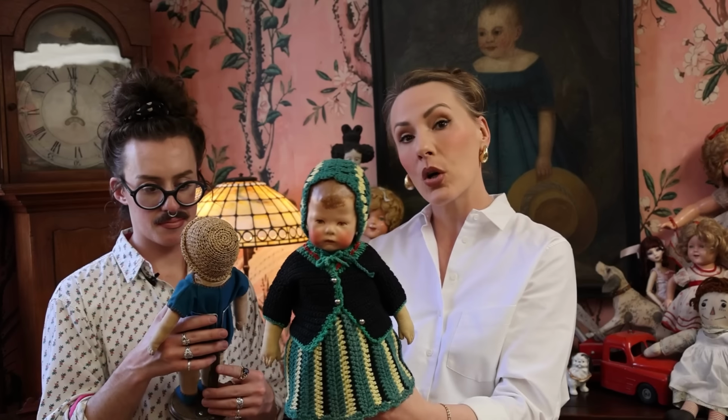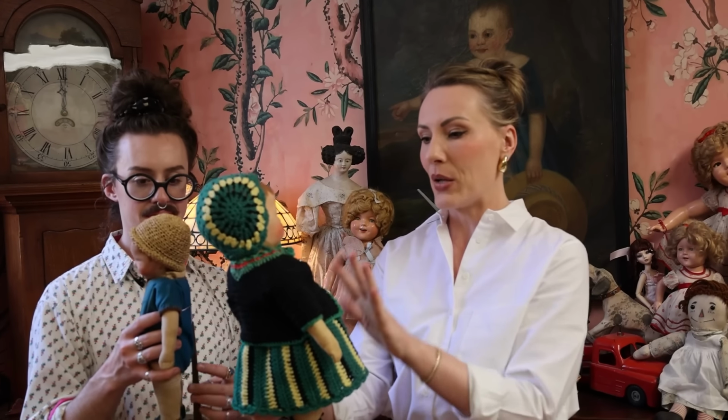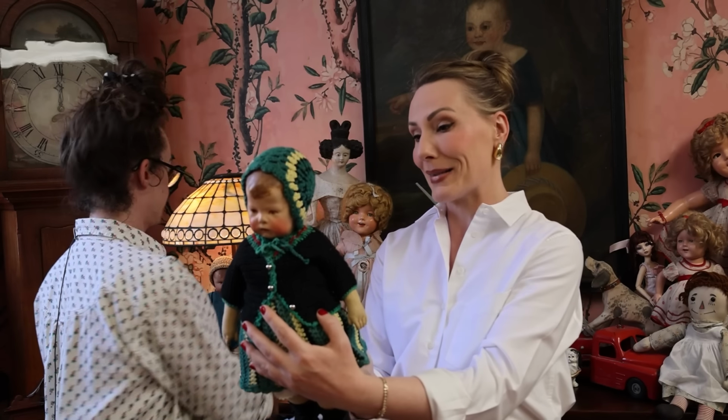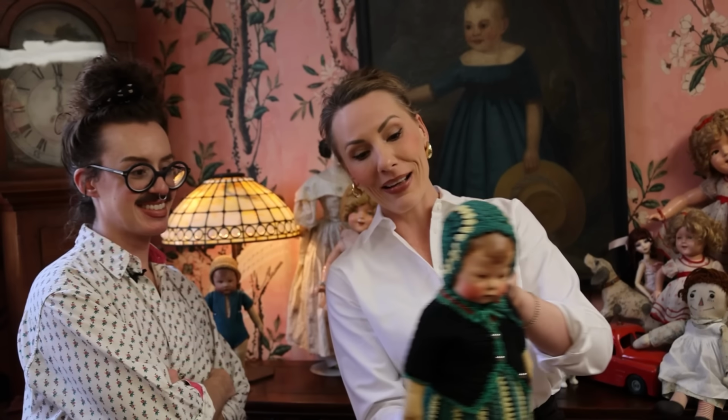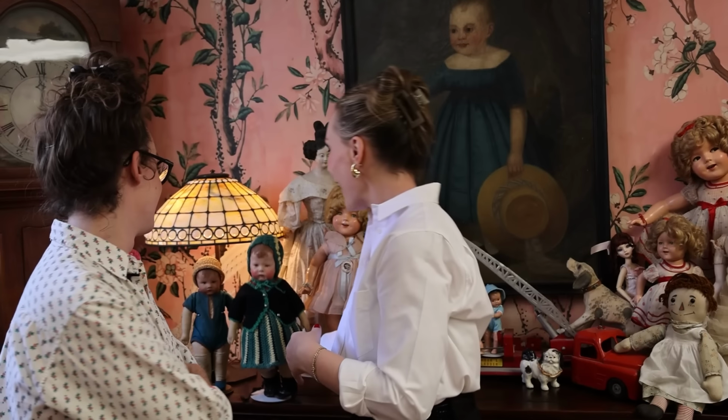Jonathan Green taught handiwork at the school that he taught at, and he said that if he was teaching, he would never let a child turn in work like this, because I guess this is not very good. And this is original from the Käthe Kruse factory, which I find endearing. Yeah, I think that's really fun.